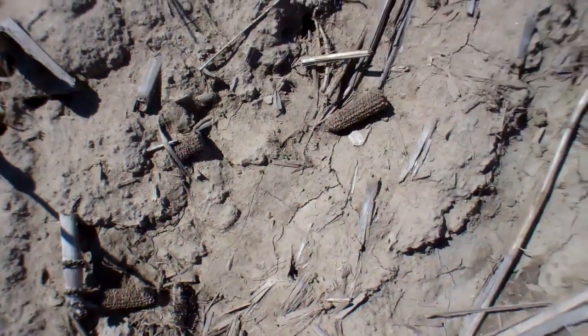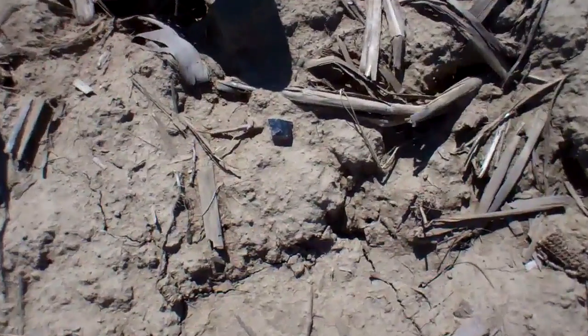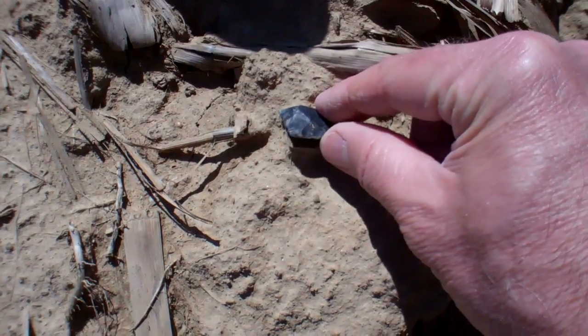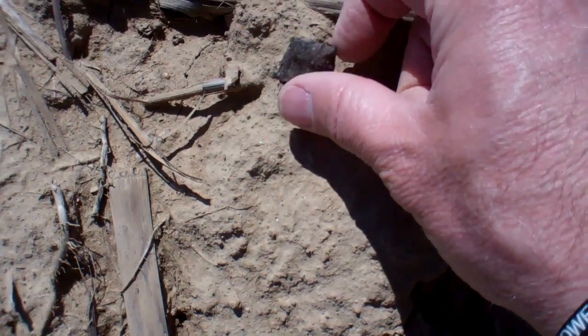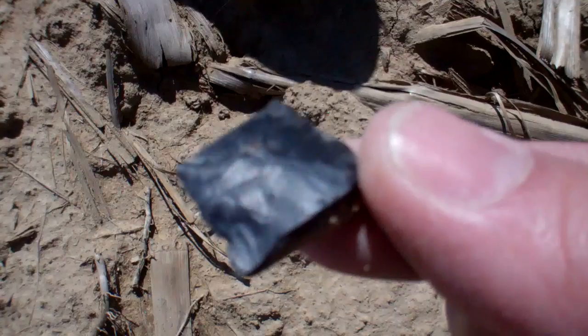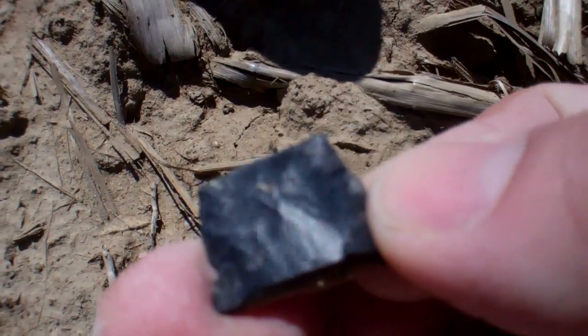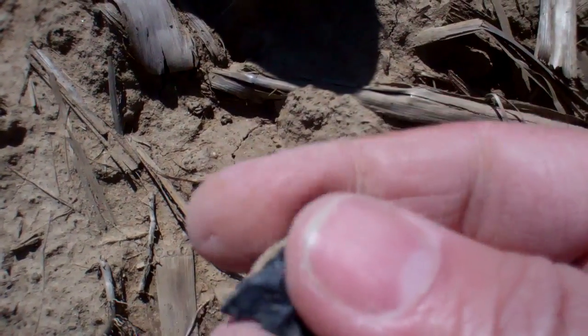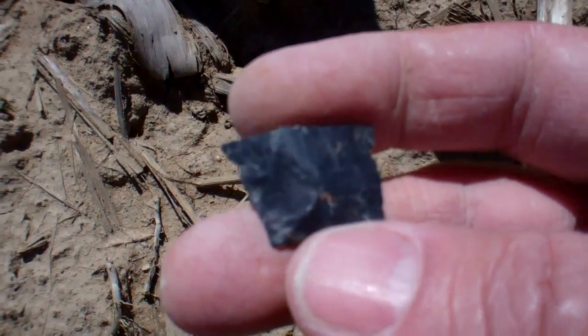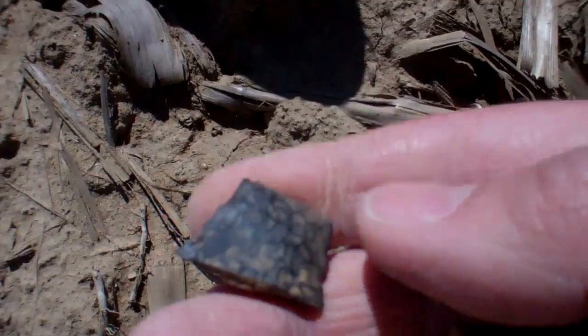But here's another piece of something. And that's got another one of those square bases to it. Boy, I'd sure like to see the rest of a couple of these pieces I'm finding. So, well, I guess leftovers will still fill you up. I'm sure looking for that stake somewhere. I'll get back to you.